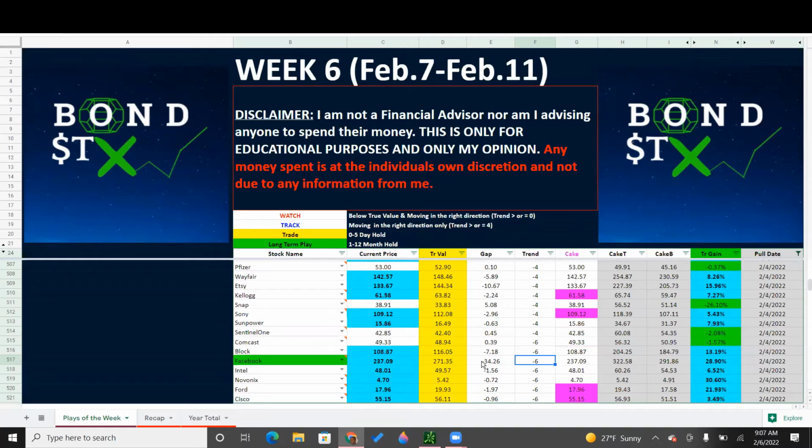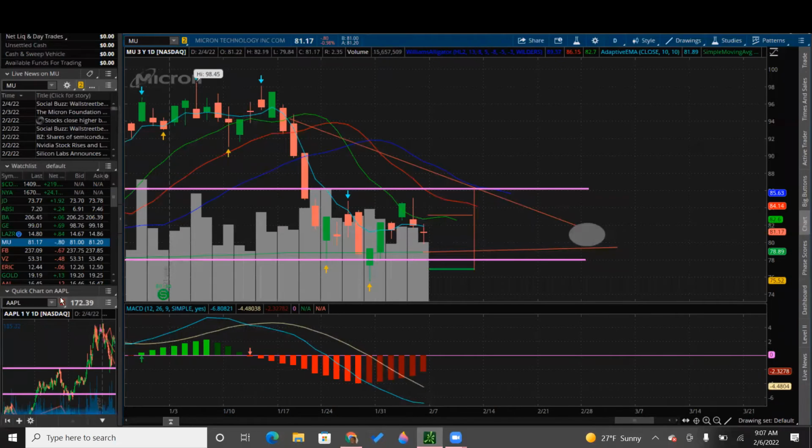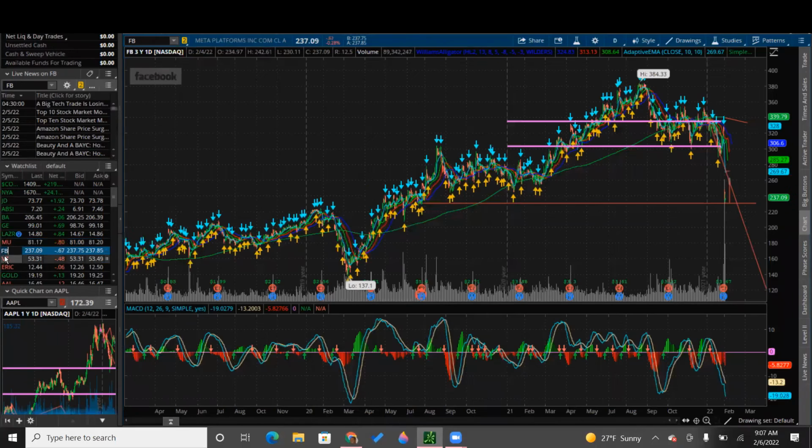So coming in at a true value of $271.35. So, we think about the metaverse, we think about all the things that Facebook is trying to do. I don't know if Facebook could ever be this cheap. So it's a great opportunity for maybe a long-term play to get into Facebook at this kind of price. I mean, it could fall down some more, but I do think that it's a great opportunity to kind of load up on Facebook, in my opinion.